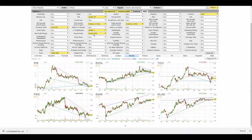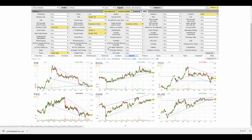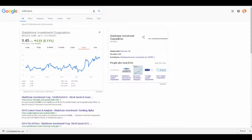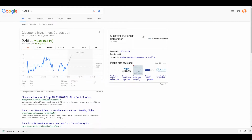I believe under 70%. I'm not sure why this one pops up under 70, but it is a diversified investment, so I could see that kind of being that way. PE ratio is pretty low. Again, this is just a screening process, so of the two, Evol and Gain, I would probably go with Gain.